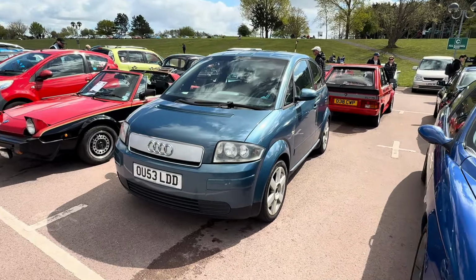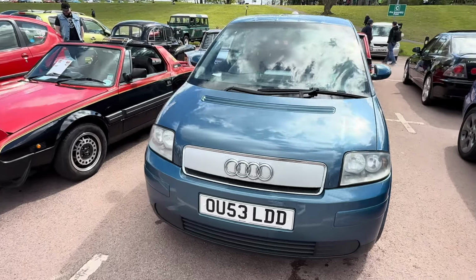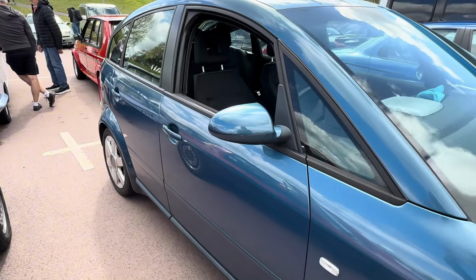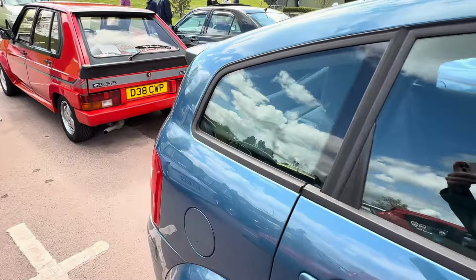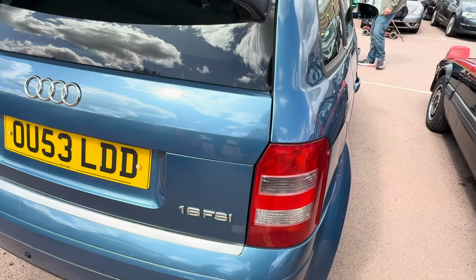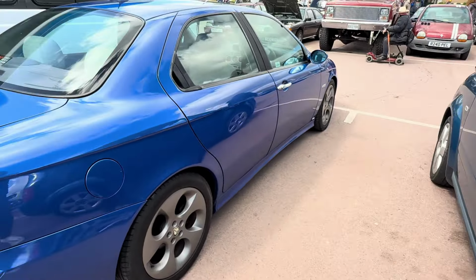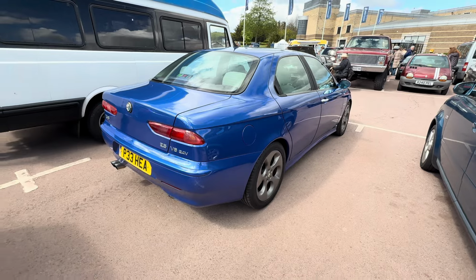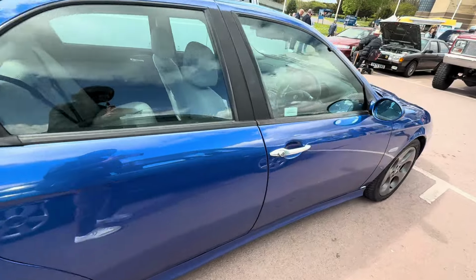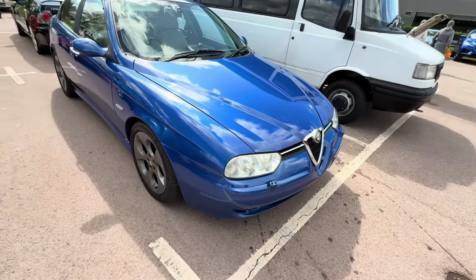Audi A2. This is something of a future classic. Very interesting styling, very ahead of its time. Made from aluminium as well. It's the 1.6 petrol as well. Alfa 156 V6. These are a pretty car as well.